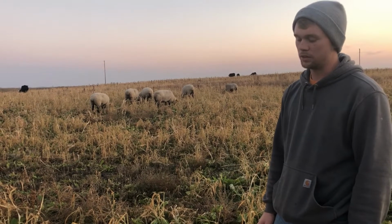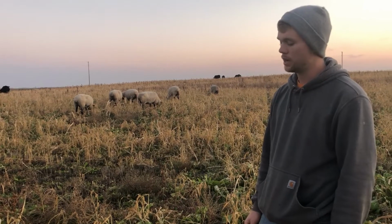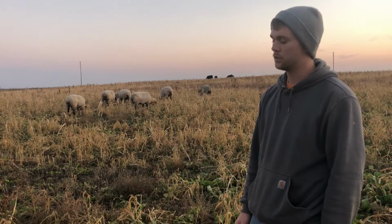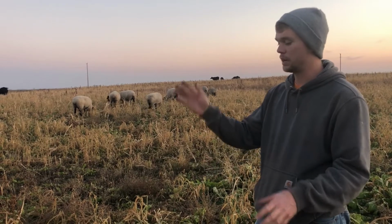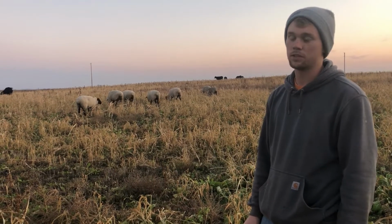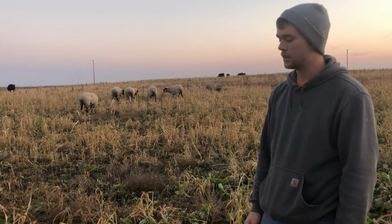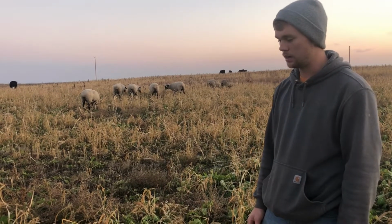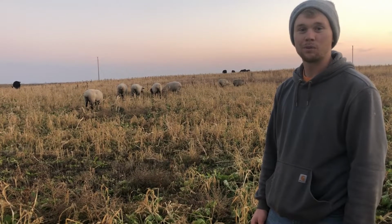By doing that, I'm increasing the water infiltration because there's more worms tunneling through the soil. So when we get a big rainfall, like 1-2 inch rain, that will soak in really quick in this field. You compare to fields that are farmed conventionally, and they'll have water standing in them after a big rainfall event. So that's just one of the benefits that I've seen here in my fields, and there's many others too that we can talk about later.